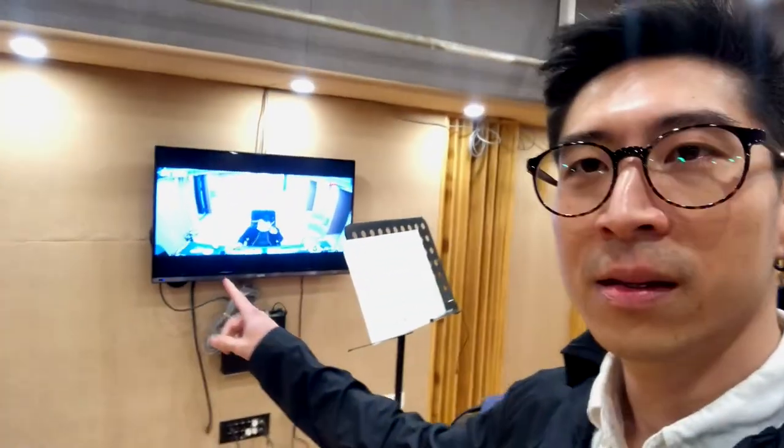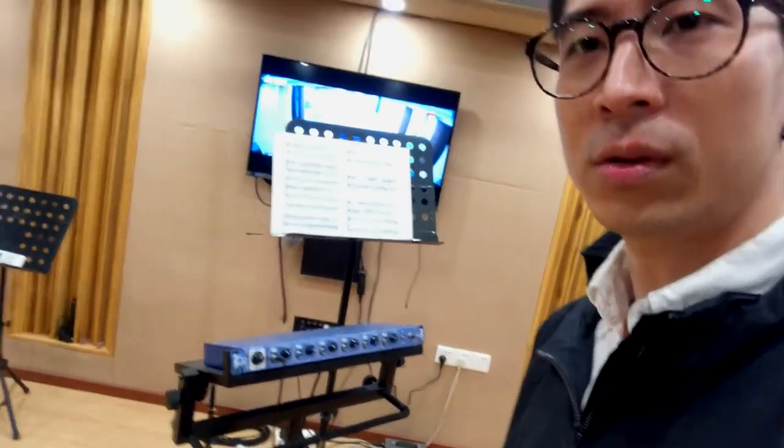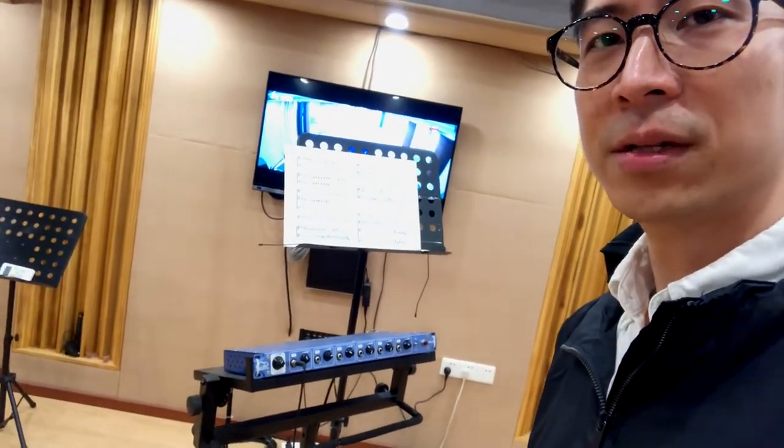And that's us in the main control room there. A couple of headphone amps for the musicians. That's about it. I'm gonna set up all our tracks, which were sent over last night. And then we'll be good to go. All right, let's check out some gear.